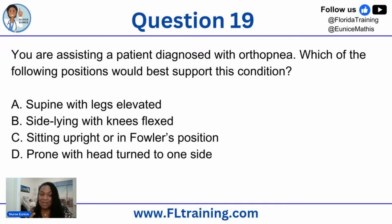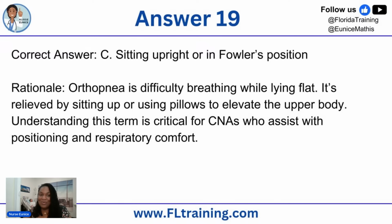And orthopnea refers to difficulty breathing as it relates to positioning. So if your patient's having a hard time breathing, we're going to do C. That's right, team. We're going to sit them upright. The fluids are still in their lungs, but when you sit them upright, they go to the base of the lungs. So orthopnea is difficulty breathing while lying flat. So your patients with congestive heart failure, with pneumonia, they're going to have orthopnea. It's relieved by sitting upright or using pillows to elevate the upper body. Understanding this term is critical for CNAs who assist with positioning and respiratory comfort.